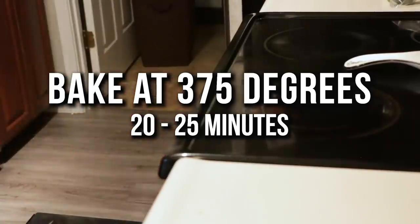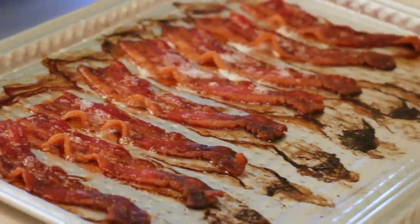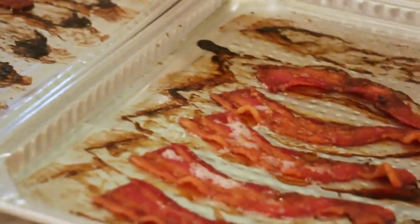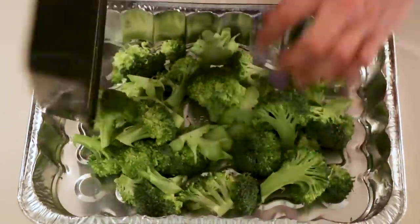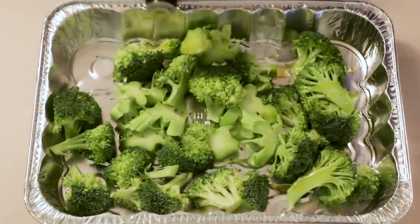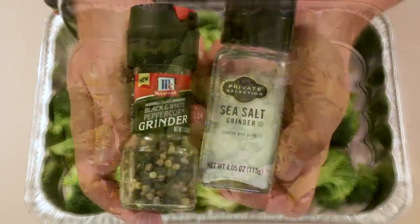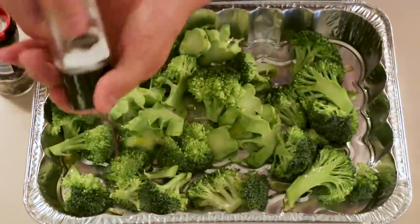I like that crispy bacon. I don't want no soggy bacon. Don't bring no soggy bacon around here. You wanna crisp it up. If you want it soggier, you can cook a little less, but 20 to 25 minutes will get you that delicious bacon right there. And then I'm gonna move on to just getting the broccoli, and I'm gonna get some extra virgin olive oil, I'm gonna get some salt, I'm gonna get some pepper, and since the oven is already preheated to 375 degrees, I can then just pop these right in the oven.